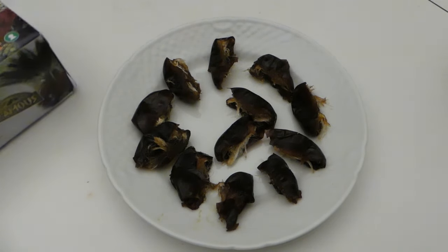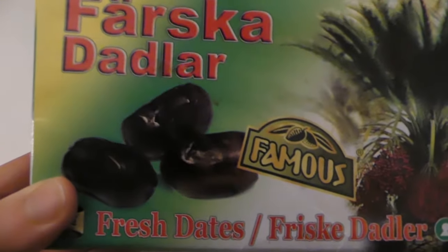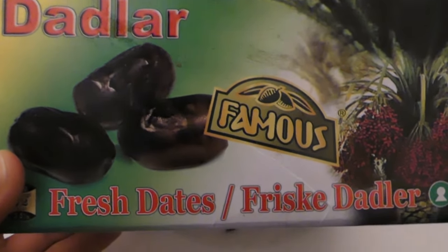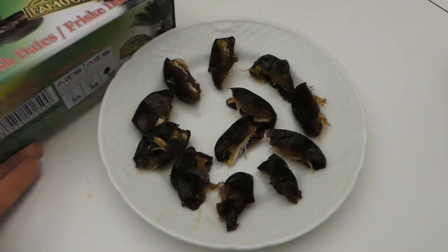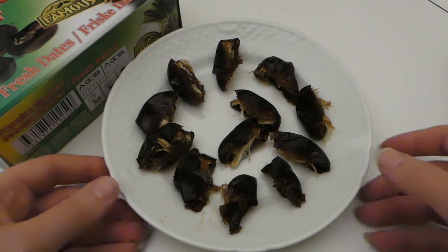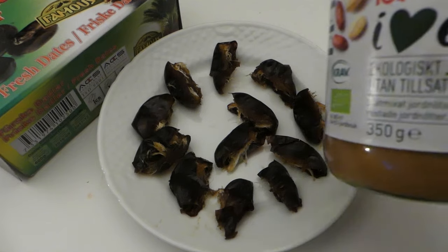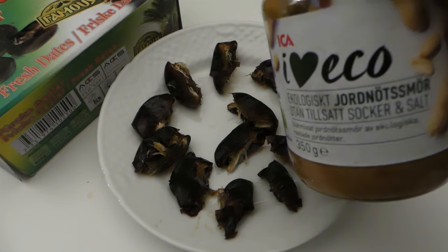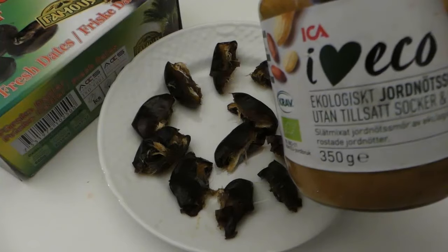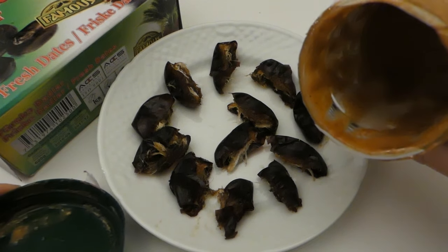My next snack is a pretty simple one. I'm going to take these dates, which I buy here in Sweden. They're called Mazafati dates. They are from Iran and they are my favorite by far. They're so delicious. I've taken 6 of them and pitted them, and then I'm going to put some peanut butter in them. Here it is, organic peanut butter, just from the ICA in Sweden. Usually I would put almond butter in these, but I have not been able to find almond butter, so I've been using peanut butter instead.